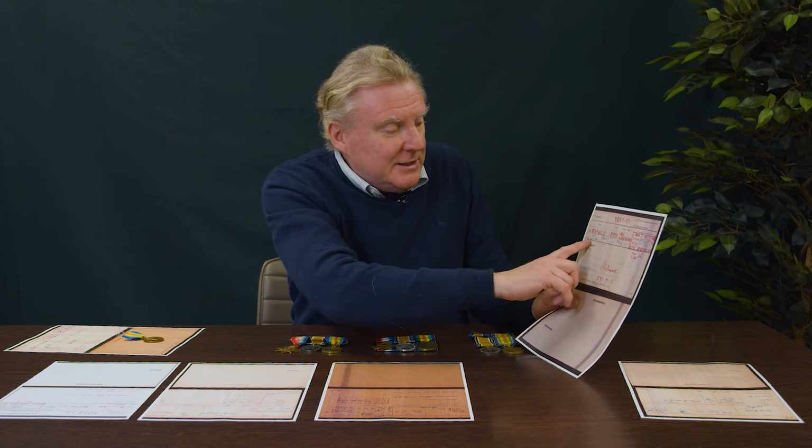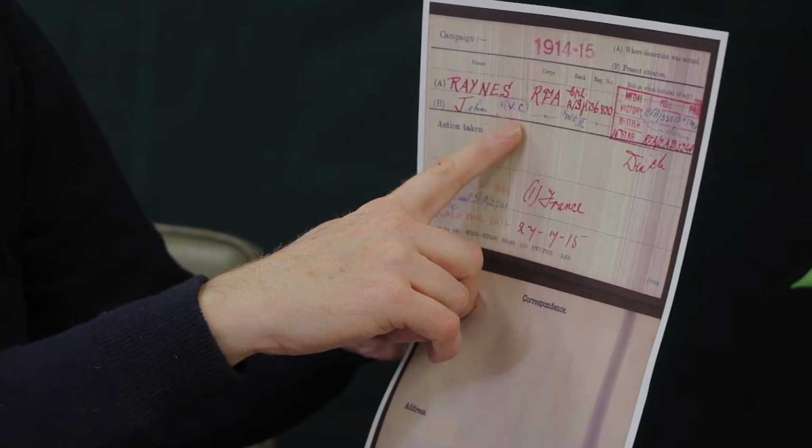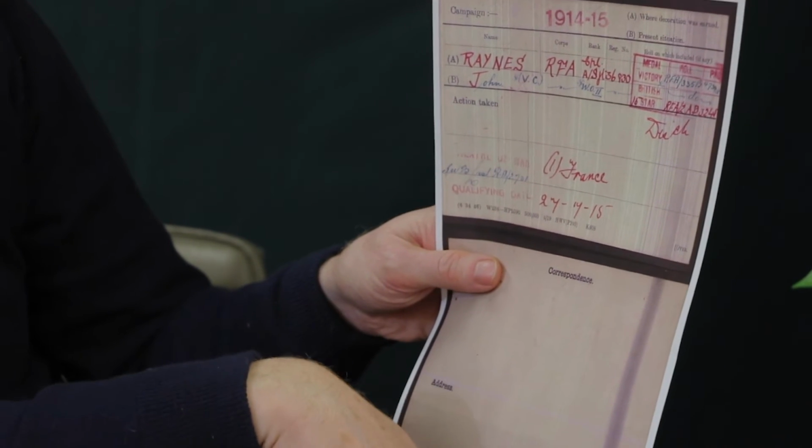We can see that John was discharged. He has his Silver War Badge, but bless him, we also see here on his card that it says those magic 2 letters, the Victoria Cross. And John Rains was awarded the Victoria Cross in 1915 for an action at a place called Fosse 7 near Bethune in France. But he was so badly gassed and wounded during that he could no longer serve and was discharged from the army. So just from that card, we're beginning to build a picture of this one man.